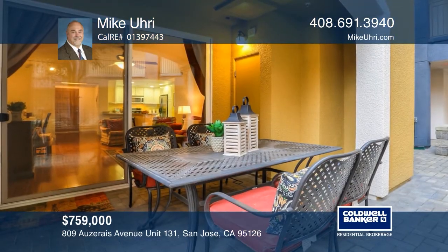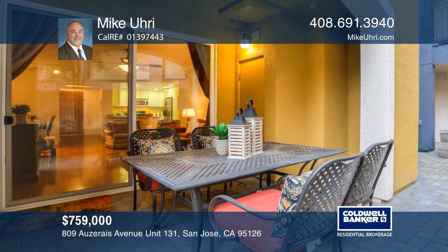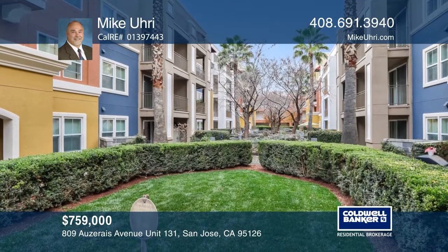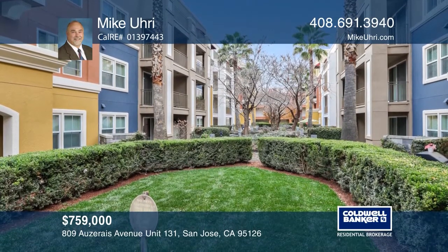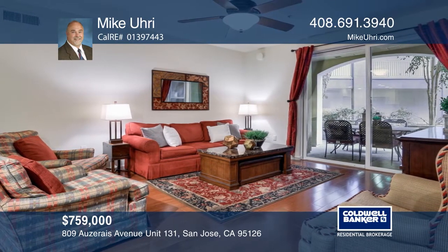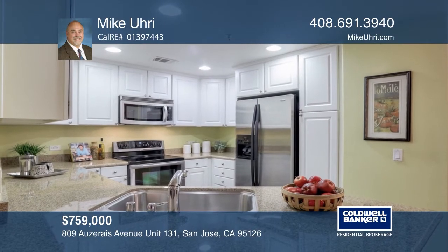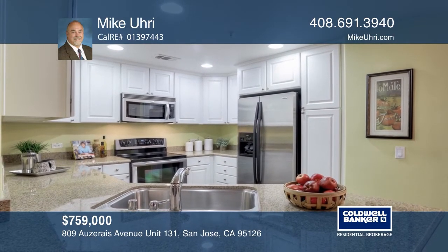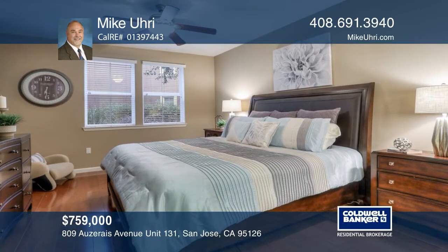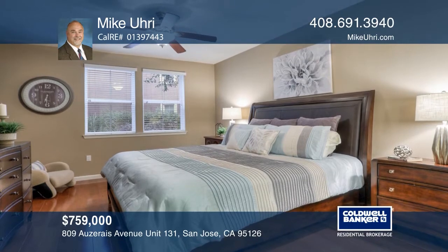This is the one to see. The rare unit offers a huge patio opening on a lush green landscape with access to the elevator to parking. The place looks brand new with stainless steel appliances and a desirable extra storage unit deeded to the unit. Enjoy granite countertops, upgrades galore, and being close to the newer Google Training Center, Apple, and downtown. Make yourself at home by scheduling a tour with Mike Urey.